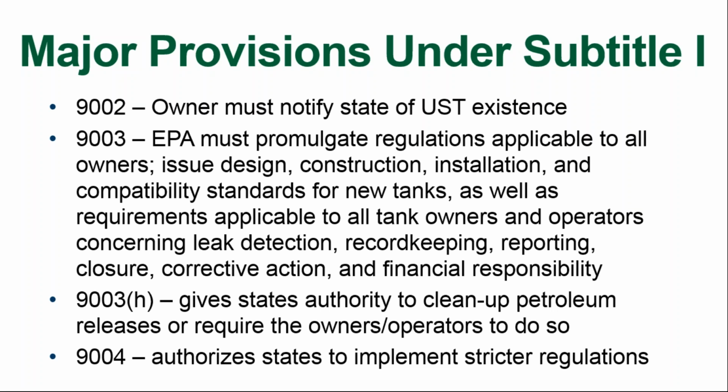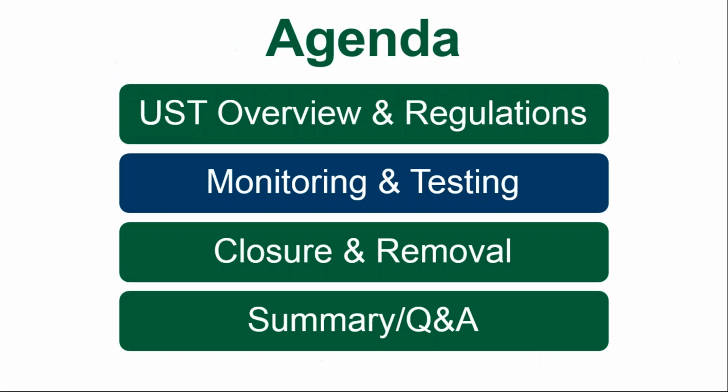And then the next provision, which is 9004, gives the states the ability to implement stricter regulations. Now, we talked earlier about the deadlines by the states about removing their single-wall tanks. Those states implemented that they wanted them out. So that's a quick overview of the regulations and what's a UST.